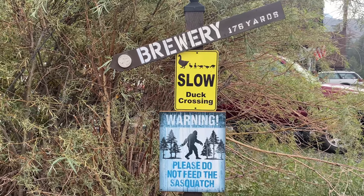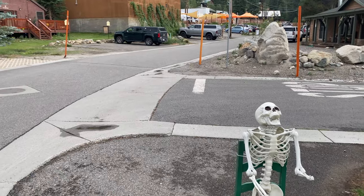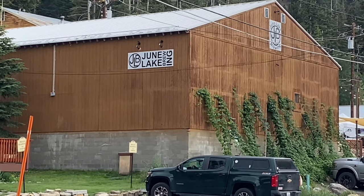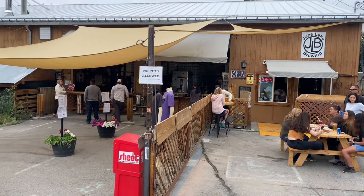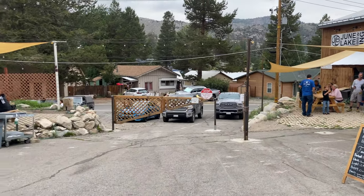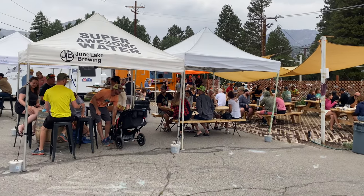That's the June Lake Brewing Company, and we'd heard a lot about it, and a lot about the food trucks that are there. They have great micro beers, and they have an Ohana food truck that serves Hawaiian food, and when the Ohana truck is not there, they have a Mexican food truck that has some pretty good food as well. So we definitely made a stop there before we pitched our tent at the campground.